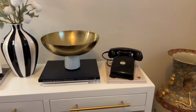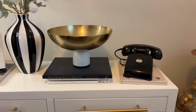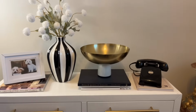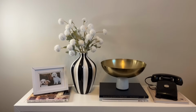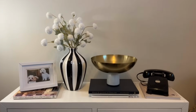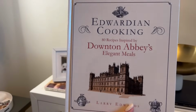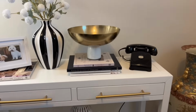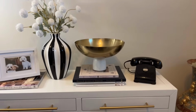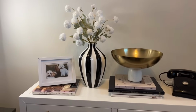Now I wanted to show you what it looks like with a pedestal bowl, and you've seen this on my dining room table. So I stole it from the dining room for this demonstration. So this is a good example of using perhaps the travertine footed bowl that I showed you earlier with this. Here is my Downton Abbey Edwardian cooking book. I've never made a thing out of that. But I thought a smaller book on top of this might be nice.